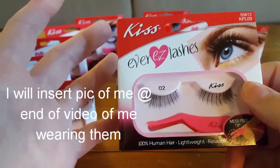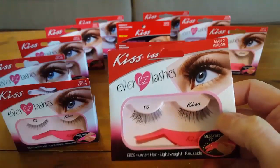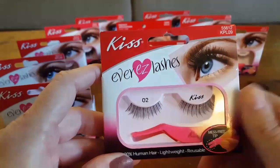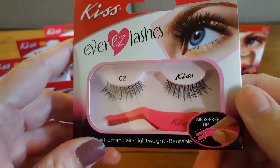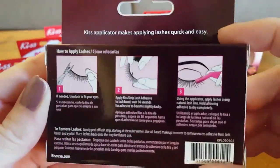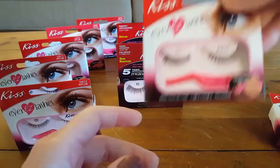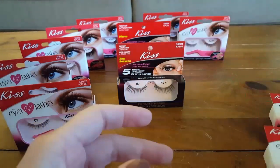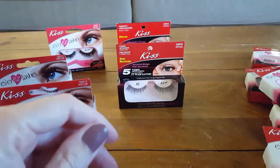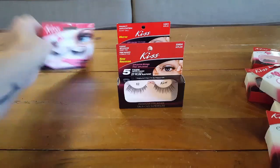I've only worn eyelashes a couple times because I had to for work. But other than that, these are strictly for my daughters because they do use eyelashes, and I guess this is a good name brand. So this one is 02 Kiss. I thought they were pretty simple, not outrageous. And it gives you the directions. So I don't know how many of those I picked up. Let's see, one. Is that the same one? Yeah. Two, three, four, five, six, seven, eight. So I bought eight of those.